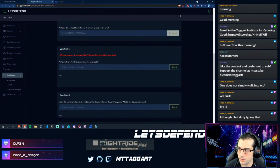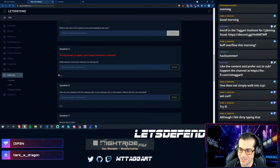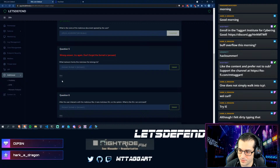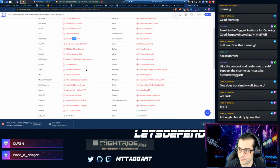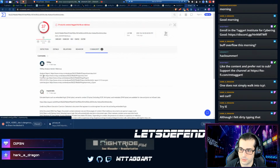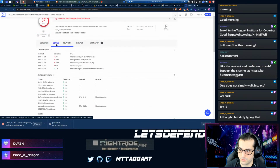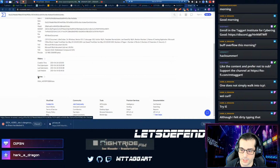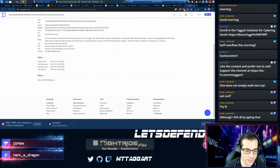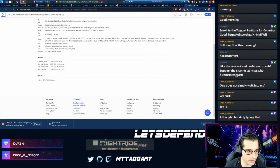No hints? Let me turn the shields off. Brave can be a little aggressive sometimes. No hints. So is it a downloader? Is it a Trojan? I mean, it's a Word document. Maybe it's a maldoc. Is that what they're trying to say? This is kind of what I mean. You don't know exactly what they mean when they say malware family.